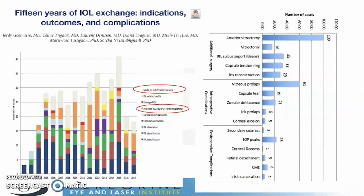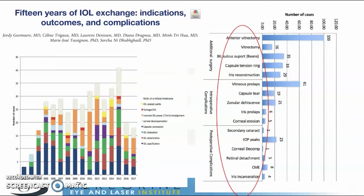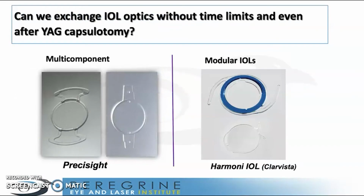This very nice study from the group of Jordi Jamare shows you the indications and outcomes of IOL exchange. And on the left, you can see a growing number of patients are doing IOL exchange because of premium optic intolerance or error of refraction. And the complications both in and out of surgery of IOL exchange are significant. Some of these complications can lead to permanent visual loss or visual impairment such as corneal decompensation, retinal detachment, cystoid macular edema, and glaucoma. So we need an IOL technology that allows us to exchange the optic at any time after the primary procedure so that we can correct premium IOL optic intolerance, visual disturbances, or errors of refraction.